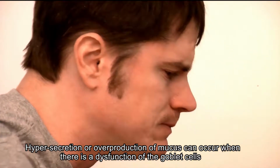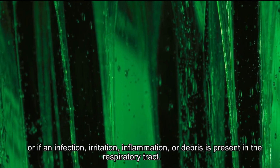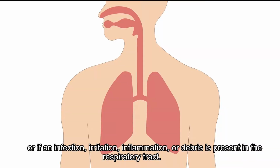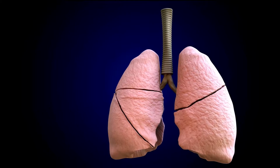Hyper-secretion or overproduction of mucus can occur when there is a dysfunction of the goblet cells, or if an infection, irritation, inflammation, or debris is present in the respiratory tract.